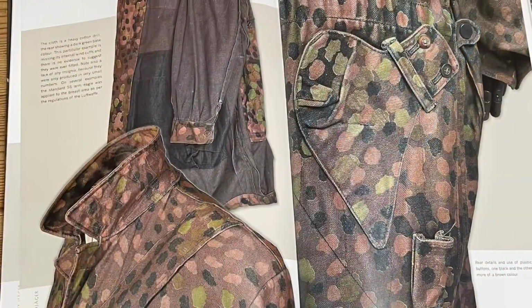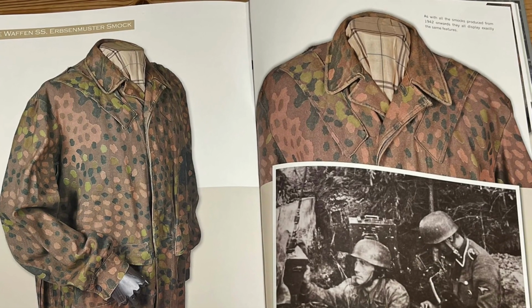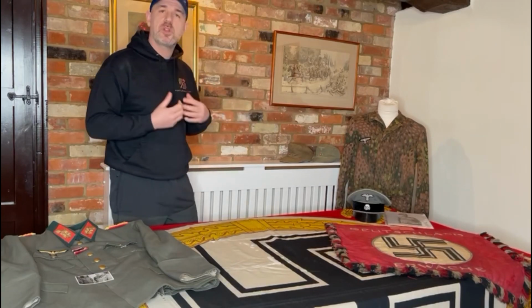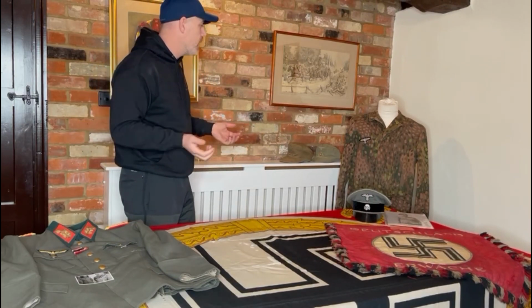I also featured these in the book that I published called Fallschirmjäger, Volume 1, about smocks. And at the back of the book, we go on to talk about the SS divisions. And some of the ones that I know from collections are featured in that book. But this one is not. This one has come out of the woodwork. It's not known. So that's 4 now that I know of. And I'm sure there must be more out there.